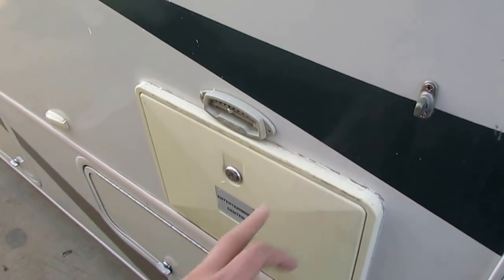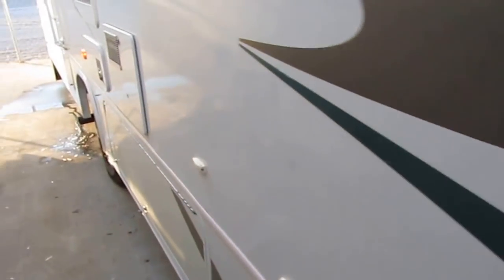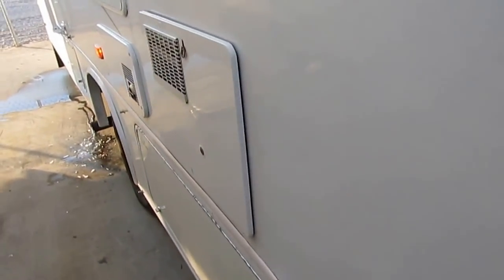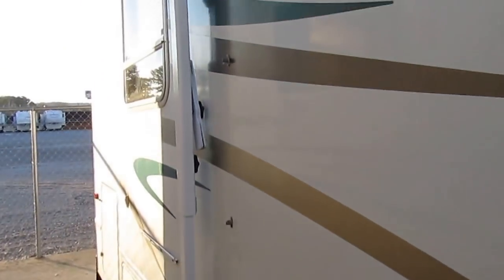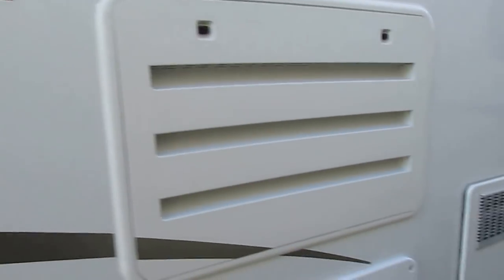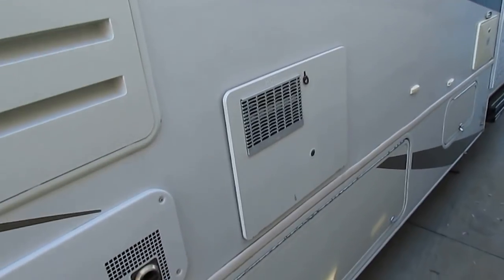Outside entertainment center. It does have the optional heated holding tank, so it is a Four Seasons model. Everything's enclosed. Plumbing's in the basement. Basement's heated. You've got heated tanks too. The striping and finish for the year model looks good. High output water heater, runs off LP or electric.